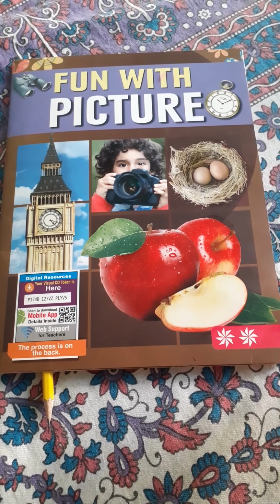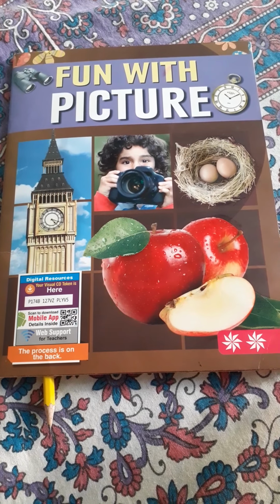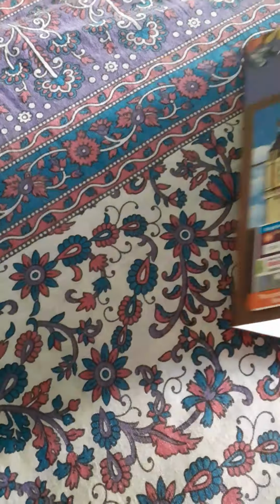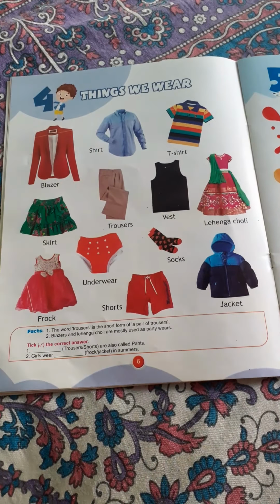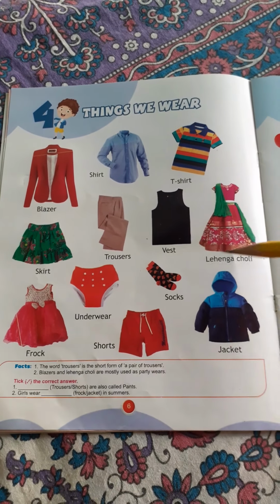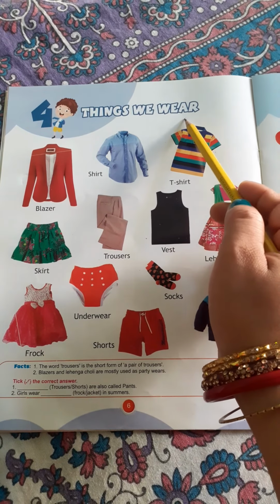Today I am going to take your general science class. So dear children, please take out your general science book, page number 6, chapter number 4. The topic is things we wear.